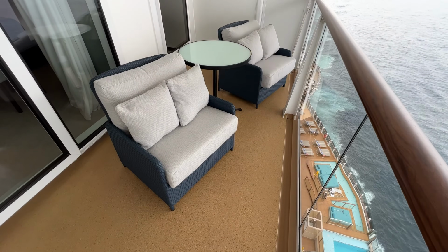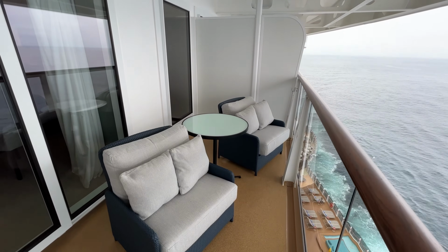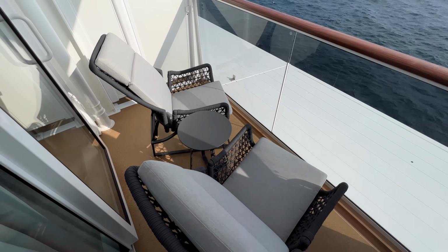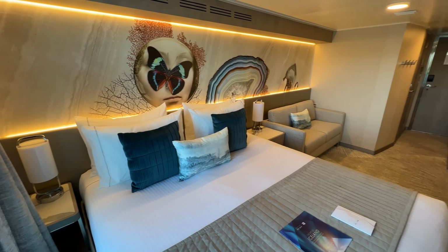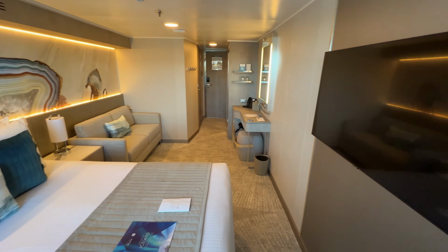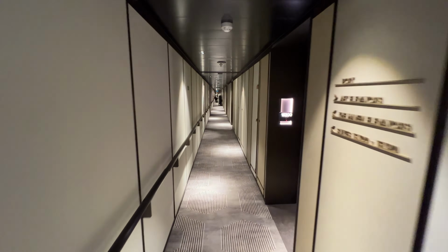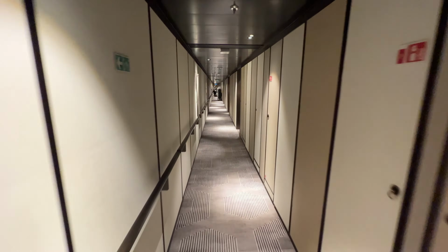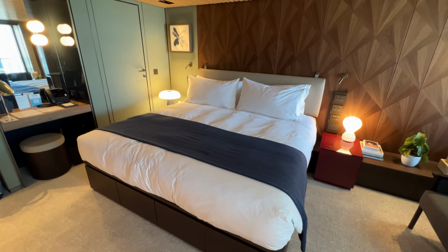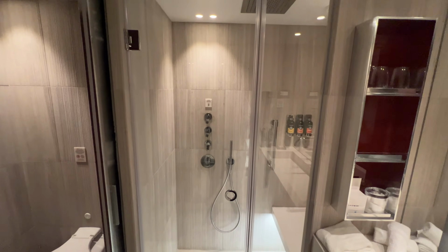It is true that the Haven suites on Norwegian Prima come at a premium price tag. When pricing out cabins on Norwegian Prima in the Haven penthouse balcony versus a standard balcony, you tend to find that the cost is about 2.5 to 3 times more. The cost for a 7-day cruise in the Haven penthouse is on average $4,500 or more per person. Now keep in mind that is the more moderately priced of the cabins in the Haven. More expensive accommodations, obviously, will cost you even more.